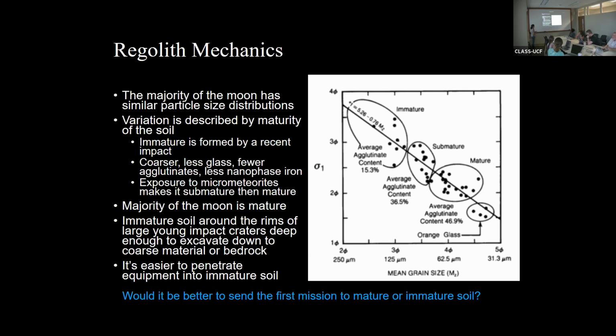And so it's easier to penetrate equipment into immature soil because it is fluffier. Yeah. They said that the astronauts' footprints were deeper on the crater rims. So a question: would it be better to send the first mission, or not the first, but you know what I'm trying to say, to mature or immature soil?